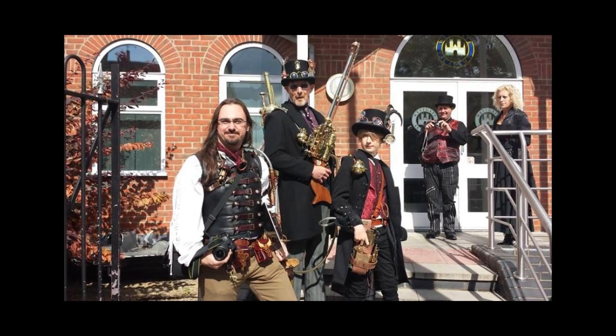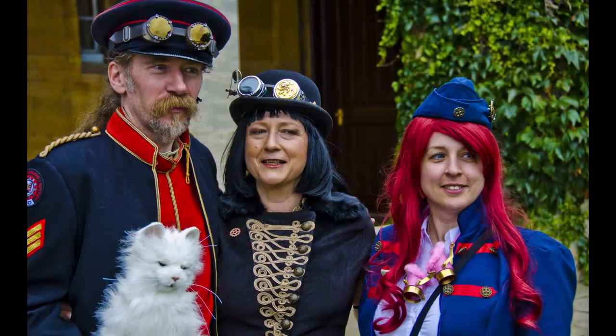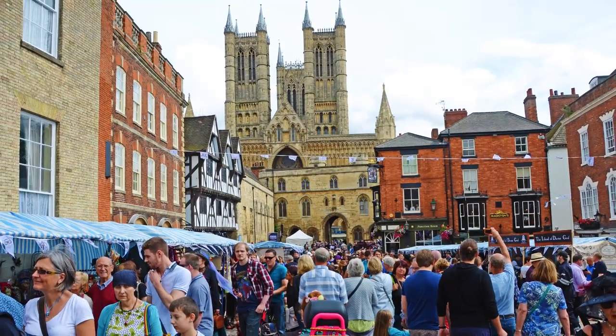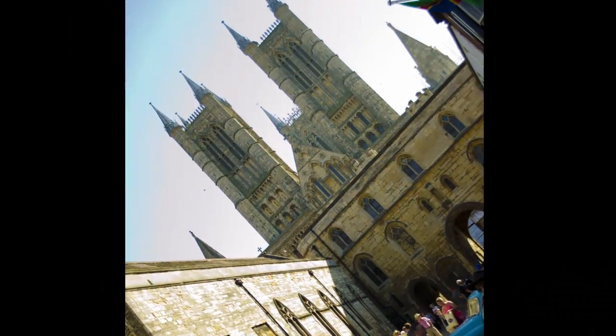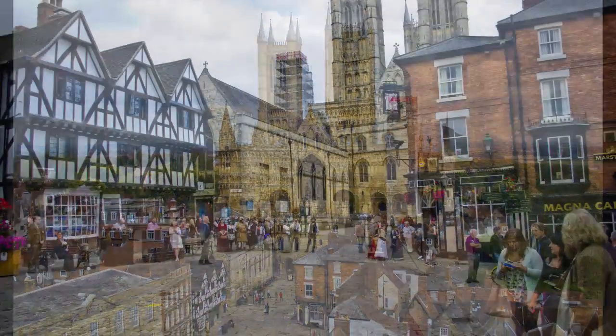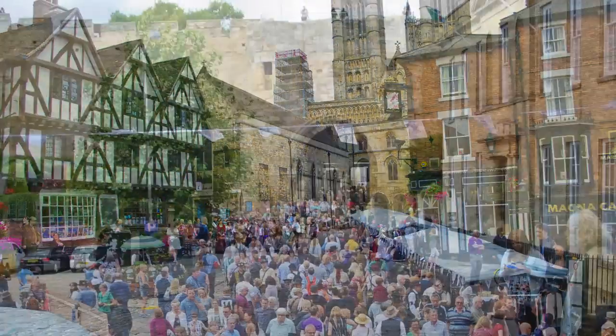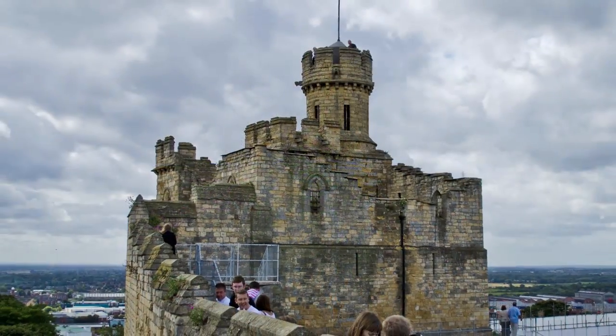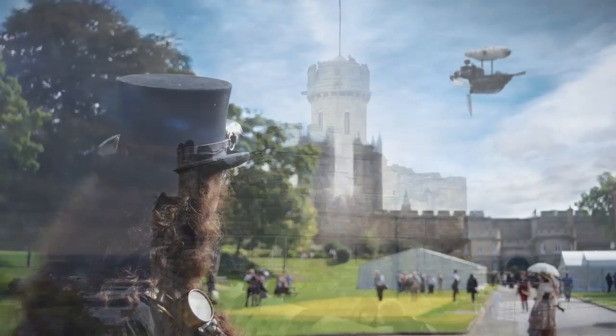Now I've got involved in quite a number of steampunk events, and the main one is the Asylum, which is a large steampunk festival in Lincoln. Here's some pictures from that festival. The town is just ideally suited for it really. You can see Lincoln Cathedral here, which is just such a lovely building. There's an old town market square in front of the cathedral, and on the other side of that is a large castle. So it's really the perfect setting for a retro science fiction festival.